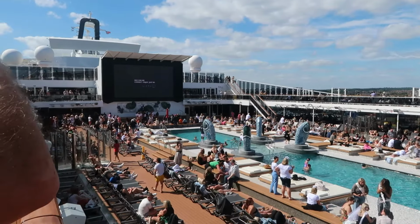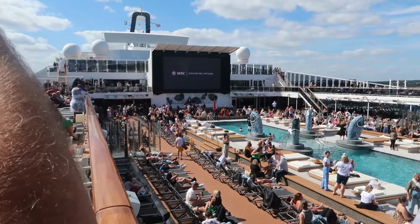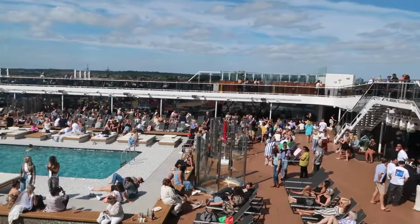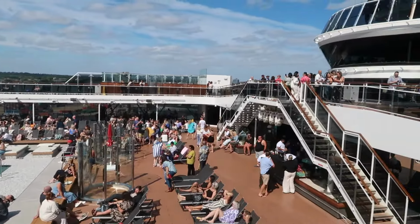We then obviously spent about an hour around the promenade, just walking, looking in the places, looking in the shops as we sailed away. It was, yeah, the ship in itself is definitely the best ship I've ever been on. It's my favourite ship. It was Queen Anne literally for about a month but now it's MSC Virtuosa for sure.